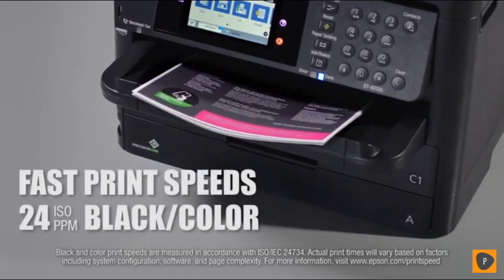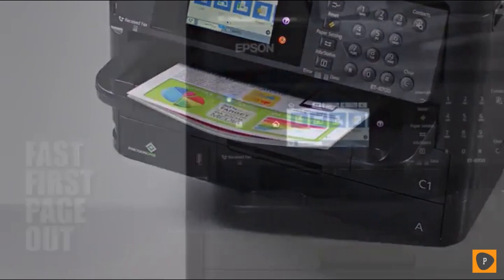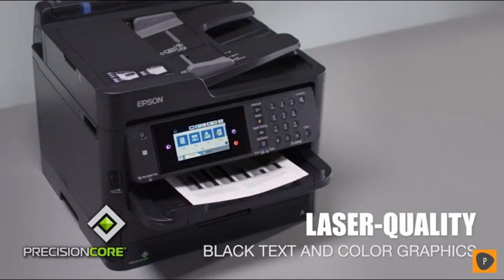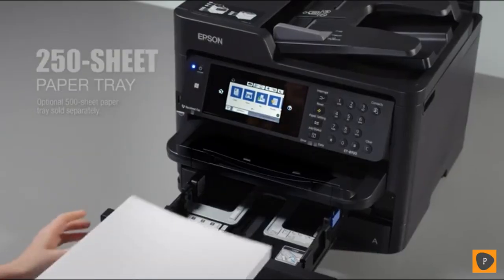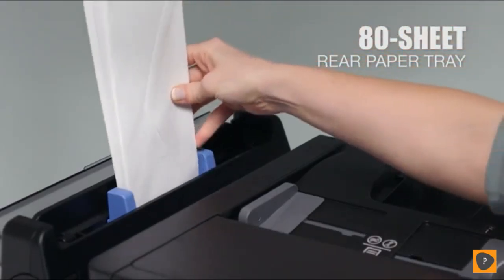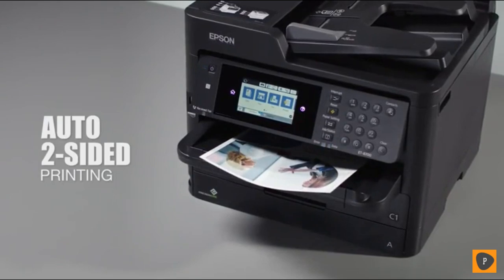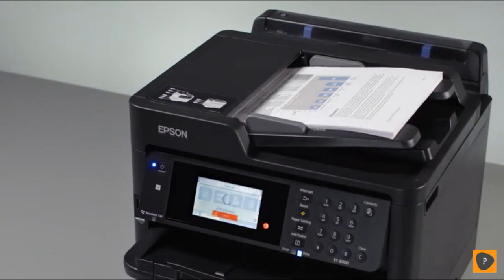You'll race through projects at 24 pages per minute, plus less warm-up time means fast first page out of the printer. Epson's Precision Core technology and DuraBrite Ultra ink provides laser-quality printing. You'll get crisp black text and stunning color graphics with every page. You'll load paper less often, thanks to the 250-sheet capacity tray, plus an optional 500-sheet tray. And the EcoTank 8700 has an 80-sheet rear tray for specialty paper, like envelopes. Automatic two-sided printing saves paper, and you get auto two-sided copying, scanning, and faxing. Fast scanning increases your productivity even more.